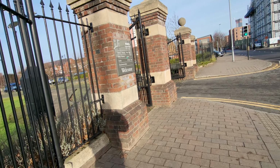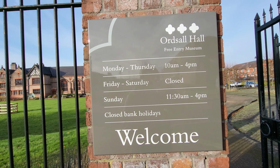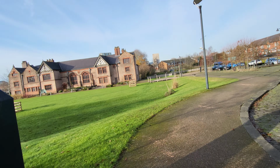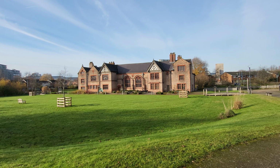Here we go. It's now a museum which is open most days and it's free to visit. And well worth a visit it is. Look at the splendour of that building.